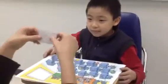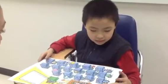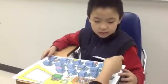Eraser. This is eraser. Can you hold this? Mm-hmm. Can you hold this? Hold. Two hands. Okay, yeah. Okay. The eraser is next to the bookcase. Can you put the eraser under the bookcase? Under the bookcase.